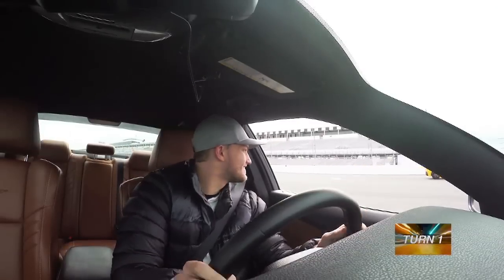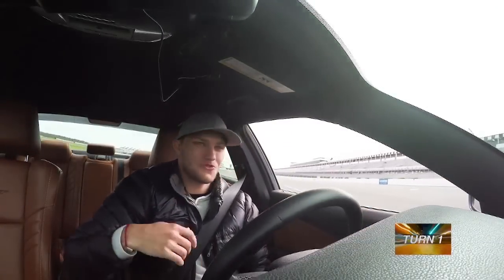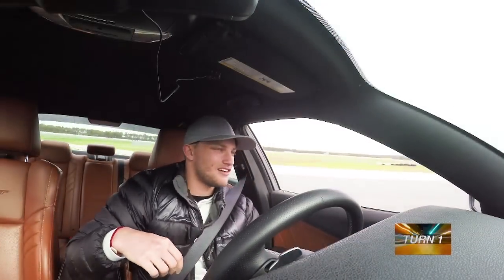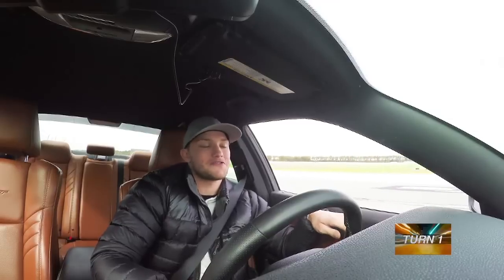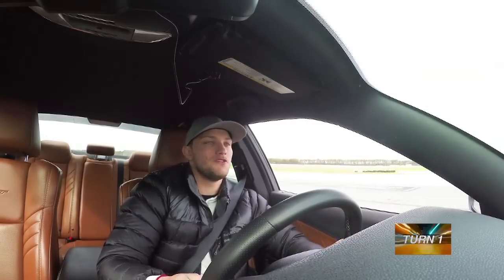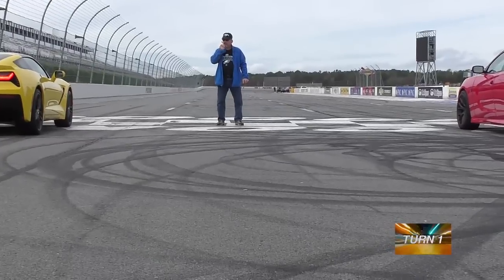Man, that was close. But once we got it hooked up, got it to like third gear, he actually got a better launch. I couldn't get the tires to hook up, but then once I got it hooked up, we just motored right around him. But that was close. That was fun. Our Corvette can move too. Let's try that again.